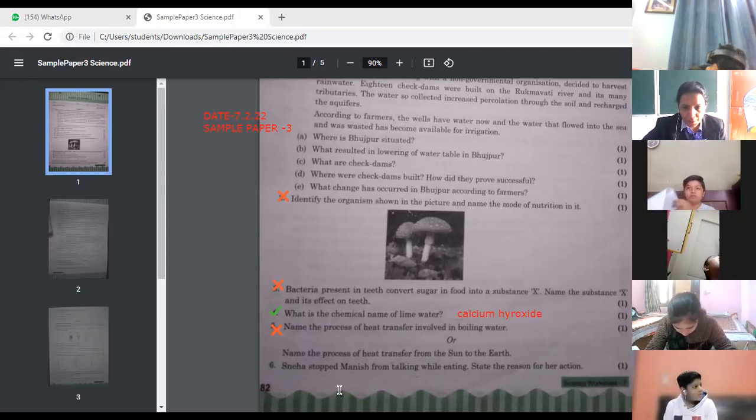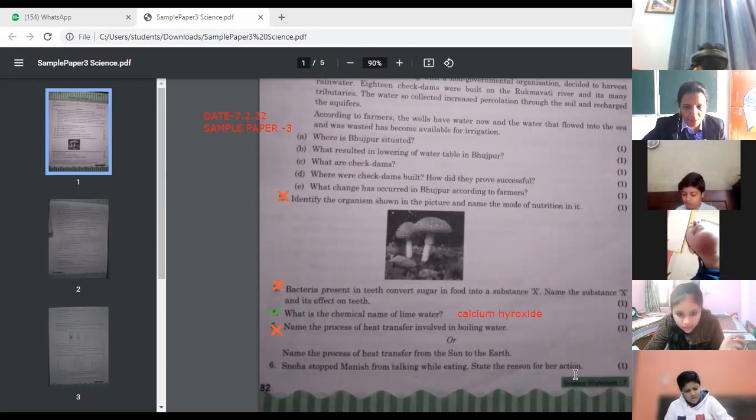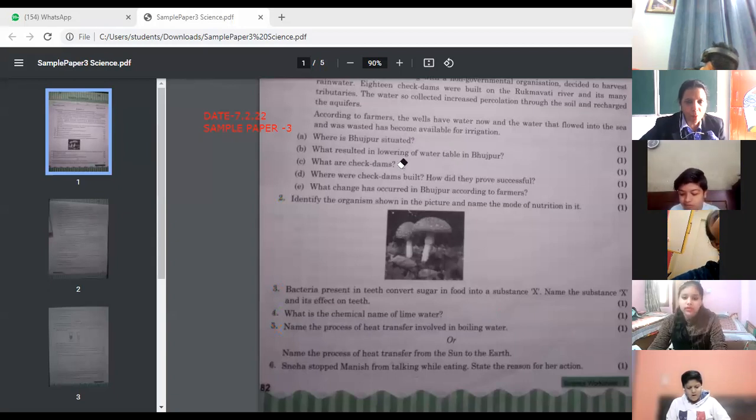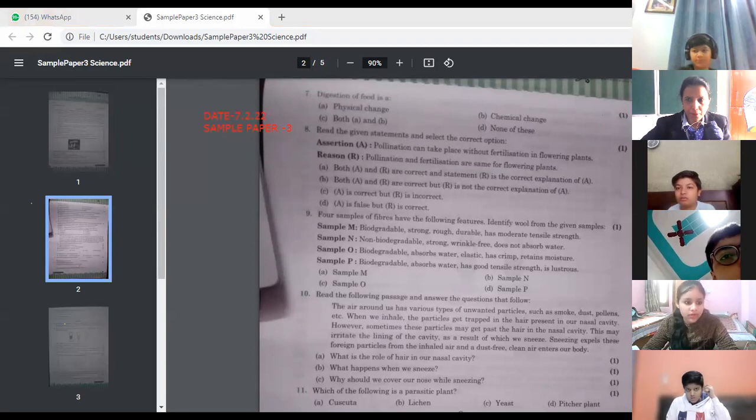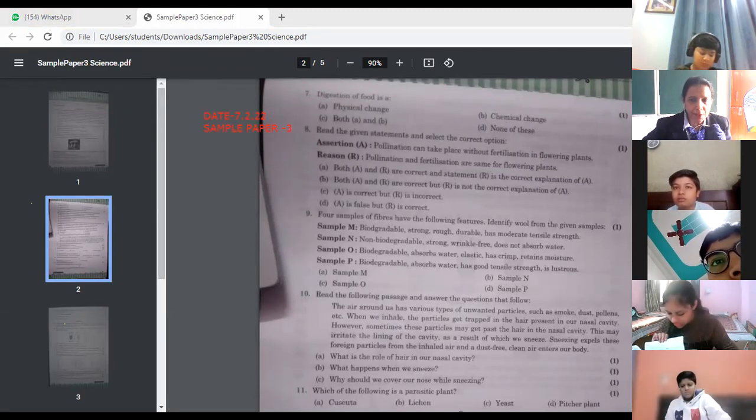Okay. Next, these are from chapter number heat. Afterwards, last is here. Sneha stopped Manish from talking while eating. State the reason for her action. I think this is also not there, but you can give the answer for this question. Why was he stopped, or why is it said that don't talk while eating? What can be the reason? Because the food pipe and the windpipe are connected, and if we inhale air while eating, the food may get stuck in the windpipe while talking. Ma'am, food may go into the windpipe instead of the food pipe while eating. So we need to take care of that. That's why it is said that we should not talk while eating.